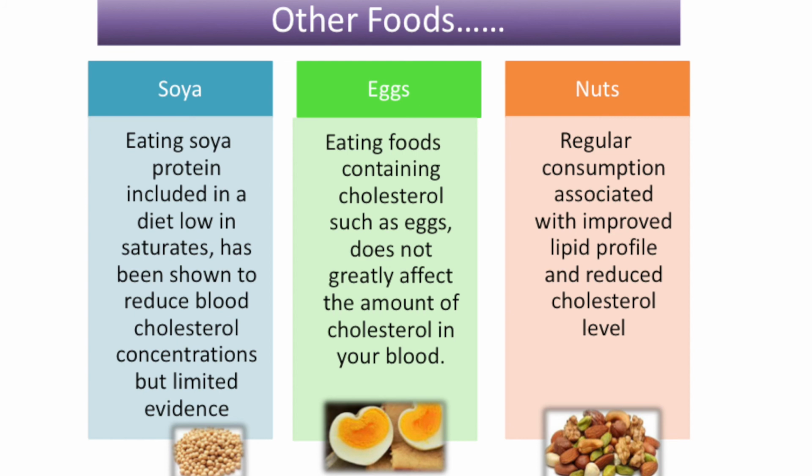Other foods that I wanted to mention, because I do see them coming up as potentially of benefit. So soya was one. Research has looked at soya, including it in a diet low in saturated fat, and it's shown in certain studies to reduce blood cholesterol, but it's very limited evidence out there. We just don't have enough strong evidence to say that it definitely has a beneficial effect.